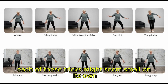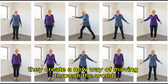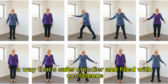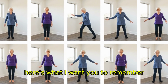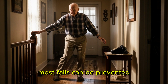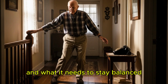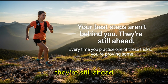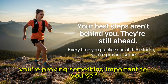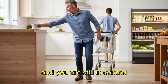Each of these tricks might seem small on its own, but together they create something powerful. They create a new way of moving through the world, a way that's safer, steadier, and filled with confidence. Here's what I want you to remember. Falling is not inevitable. It's not just part of getting older. Most falls can be prevented when you understand how your body works and what it needs to stay balanced. Your best steps aren't behind you. They're still ahead. Every time you practice one of these tricks, you're proving something important to yourself. You are still strong, you are still capable, and you are still in control.